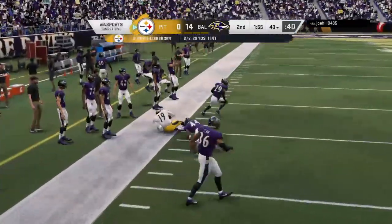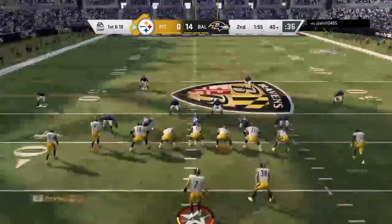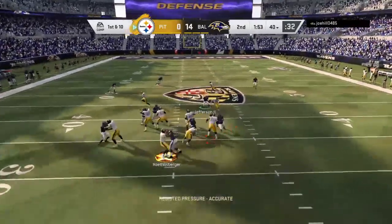Open man, Smith-Schuster, it's complete. And he'll be out of bounds right at the 40. So not only do they convert on 4th, but they pick up 22 yards in the process. A couple of first downs have them to the 40 now on 1st and 10.